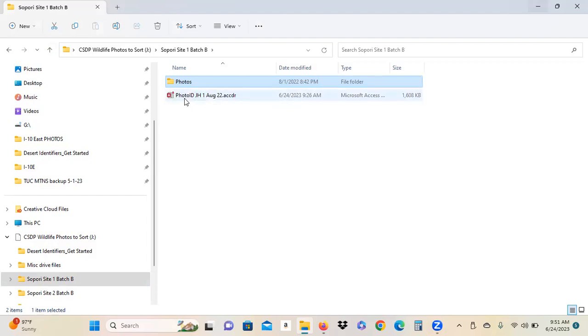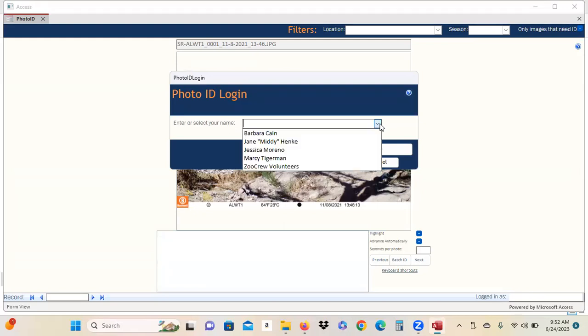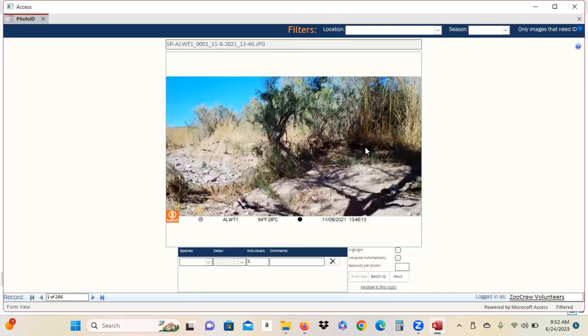What you need to do is open up this Access program, and it will be called photoid.accdr. When you've completed it, you can rename it or move the whole folder into a completed folder if you want to work on it that way. I'll talk with you about how best you want to handle that, but just some way of indicating that this one is completed. So all you're going to do is open that folder, and then we did the photo ID thing. You're going to be the zoo crew volunteers. Select that, and then here you go. And you can get going.